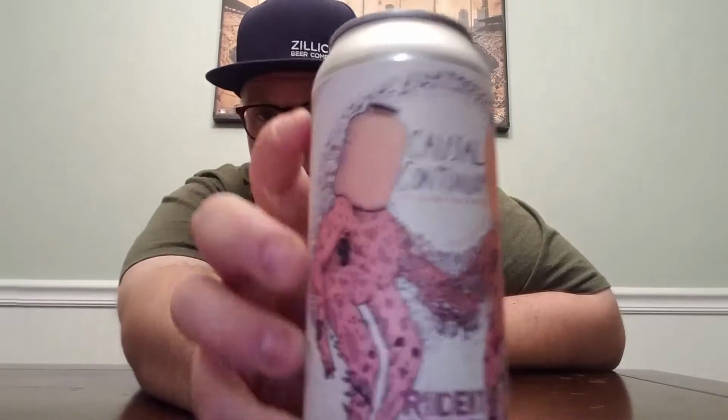Today I have another beer from Resonant Culture Brewing Company out of Charlotte, North Carolina. This beer is called Causal Continuum. It is a New England style IPA. It's 7.0 ABV. The description just says IPA hopped heavily with Nelson Sauvin, Citra, and Mosaic, which to me sounds like a pretty good combination. Let's crack it open and see what we got.